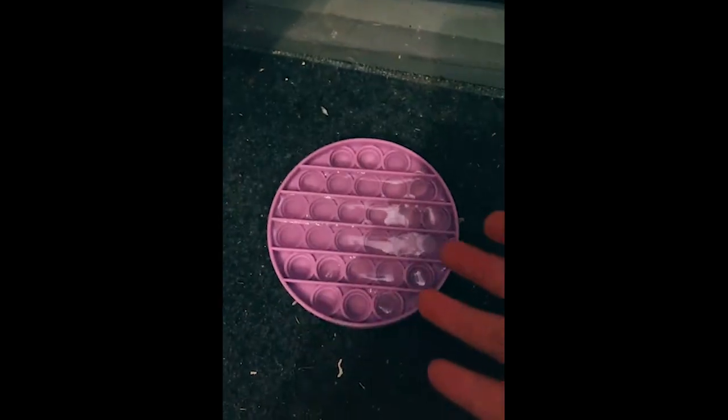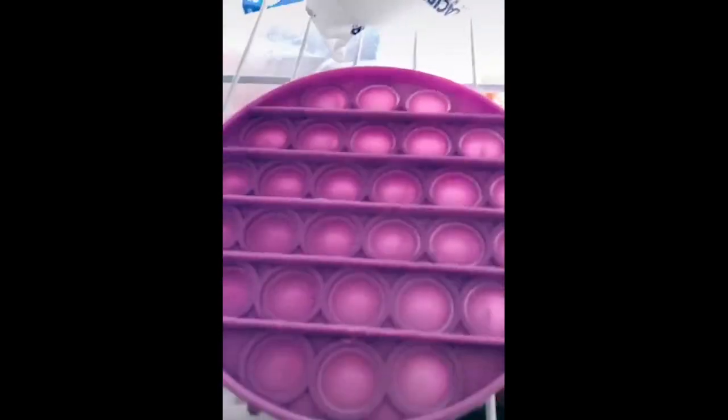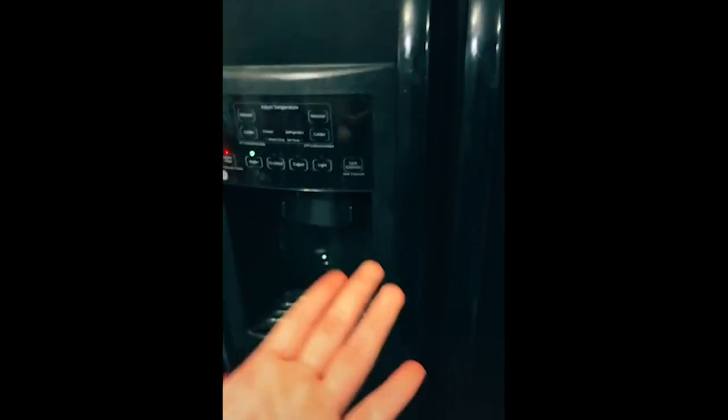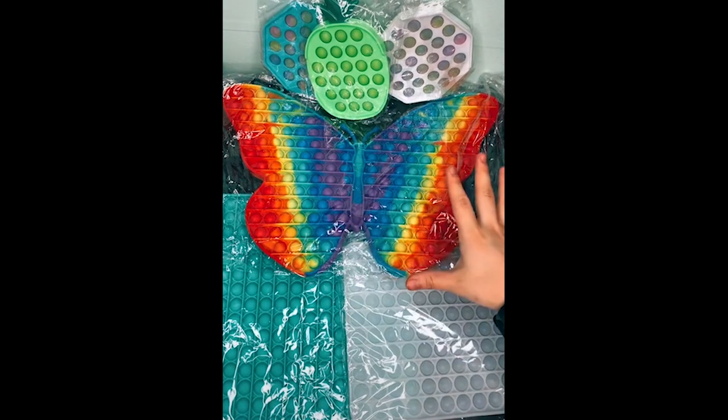Now to fill it up with water. Oh gosh. Plan B, I took the poppet out, so let's fill it up down here. Okay, all done. Now let's put it in the fridge. Okay, it's in. Now let's close it, and I'll update you guys tomorrow or whenever it turns into ice.